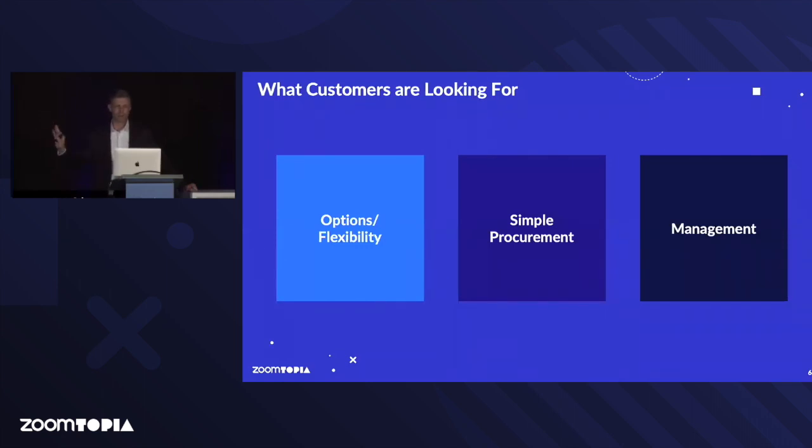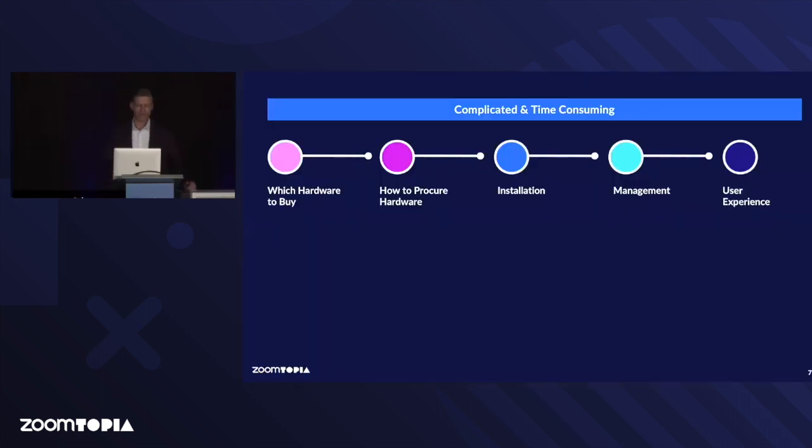So tell me if I'm wrong, but customers are looking for all the flexibility. They want everything. They want all the flexibility and options that we have in our open hardware platform. They also want simple procurement, and they also want management. So it's not about I want either or. I want to be able to build for whatever use case I have, and I want to be able to have a manageable deployment that doesn't take forever. And in our life up to date with Zoom rooms, some of these processes can be complicated and time-consuming.